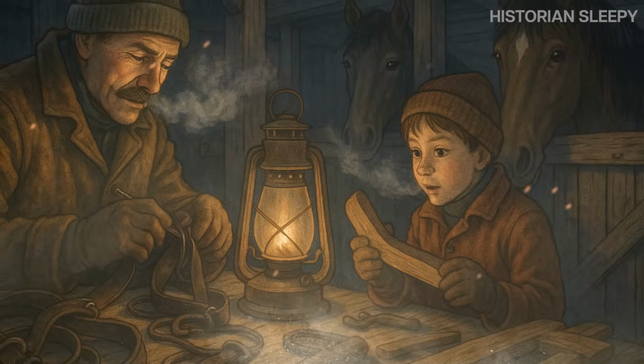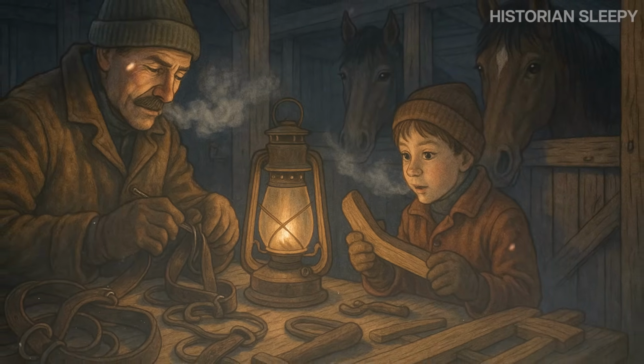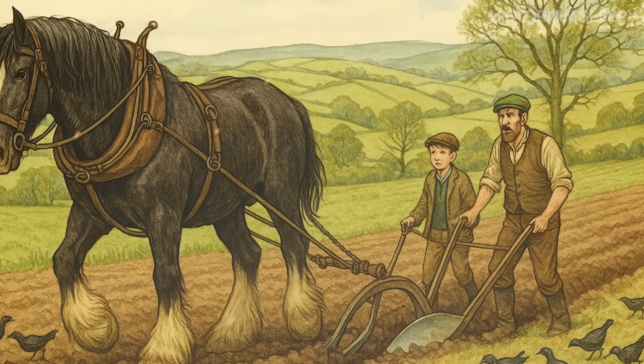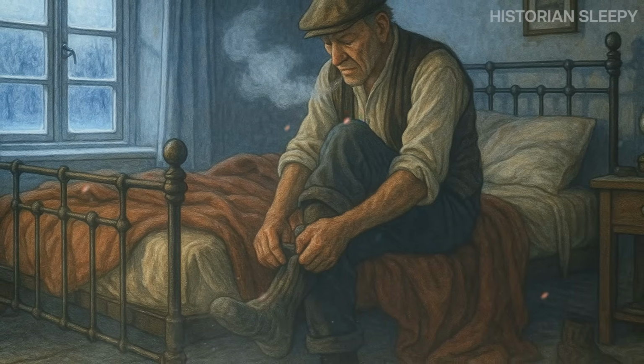It is enough. Despite uncertainties, despite difficulties, despite the shifting economic and technological landscape of early 20th century agriculture, this fundamental relationship between farmer and land provides meaning that transcends mere livelihood.